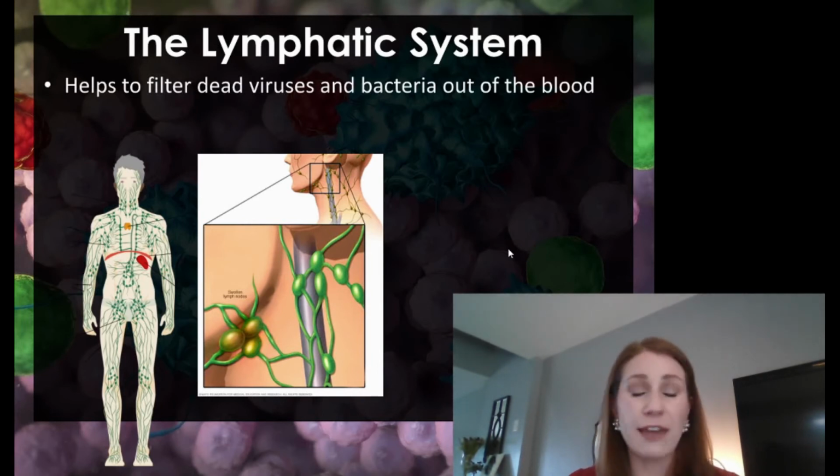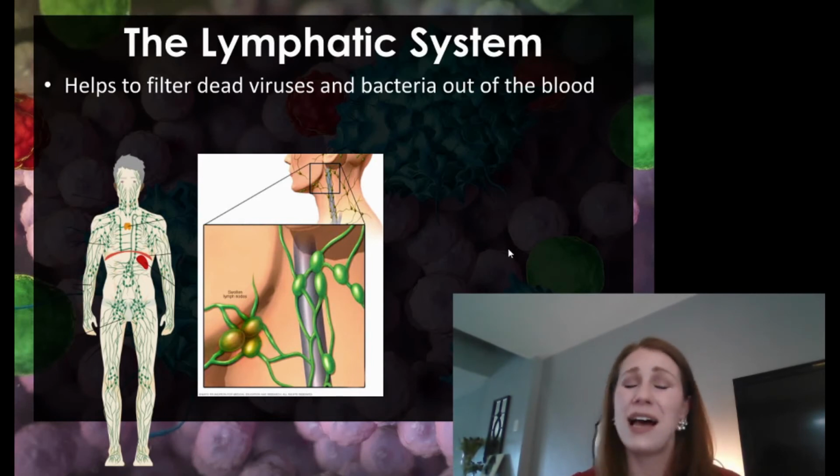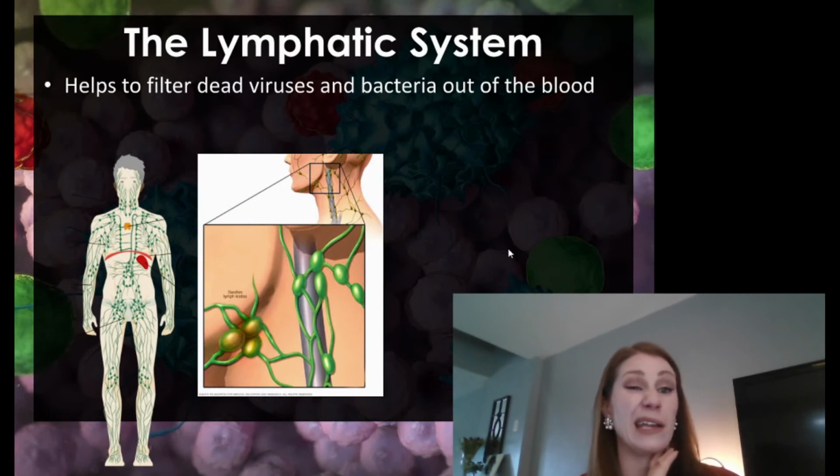So I'll take myself for example. Before I even feel sick, if I have some sort of infection, I can feel it in my lymph nodes. They get swollen and pretty painful, and I know that my immune system is fighting something off because my lymphatic system is having to filter out all those dead viruses or bacteria. It's having to work extra hard, and I can feel that literally with my hands.